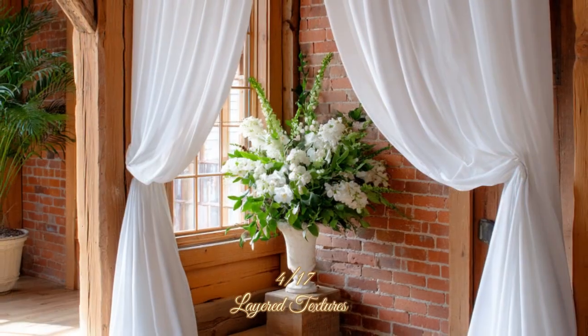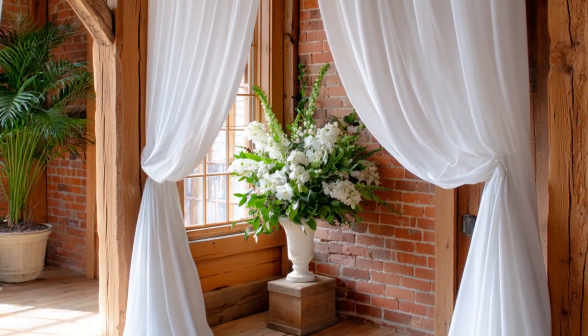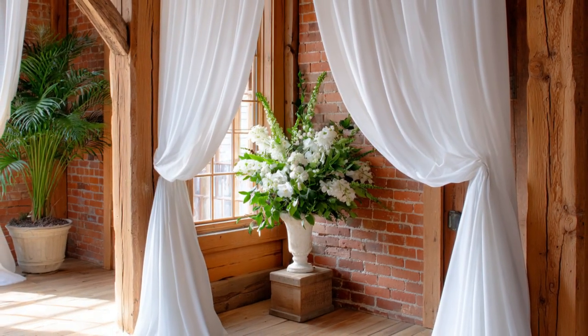A key element in this rustic glam loft is texture. From rough jute rugs to plush velvet throws, the layering creates a cozy depth.